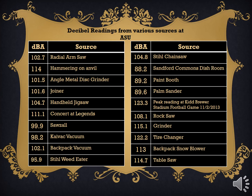One of the peak readings at one of the football games at Kidd Brewer, 123.3, which is very loud. Rock saw, 108.1. Grinder, 115.1. Tire changer at Motorpool, 122.2. Backpack, bad word, snowblower, 113. Table saw, 114.7. So, as you can see right here on our campus, we have some loud decibel level readings.